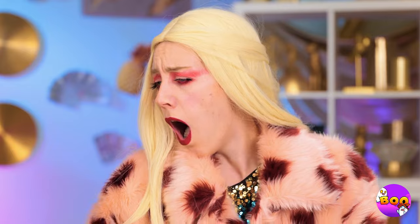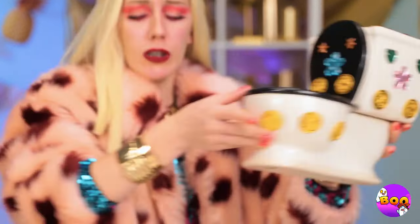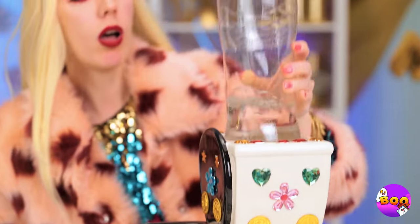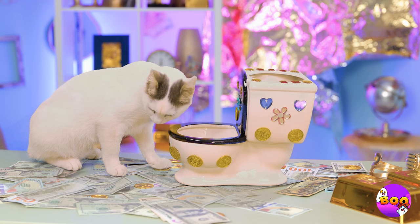Hey, I think Kitty's thirsty too. Well, we've got just the thing. A special cat fountain. Just add water.